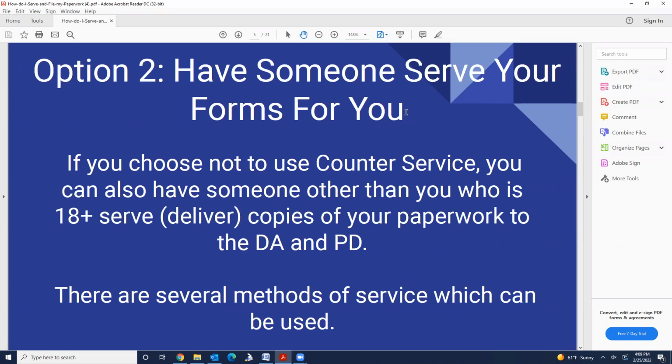So if you choose not to use counter service, you can also have someone other than you who's 18 or older serve, or deliver copies of your paperwork to the DA and probation department. There are several methods of service which can be used. And as I mentioned before, we have lists of how that can be done on the web page. So I'm going to show you where you can find those resources so that if you want more information about these alternate forms of service, you'll know exactly where to find them on our website.